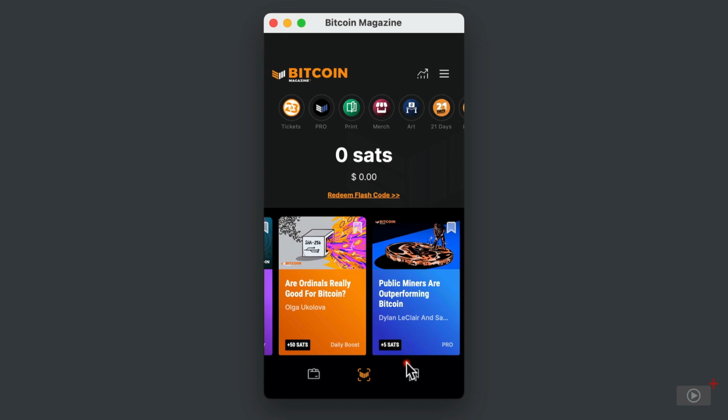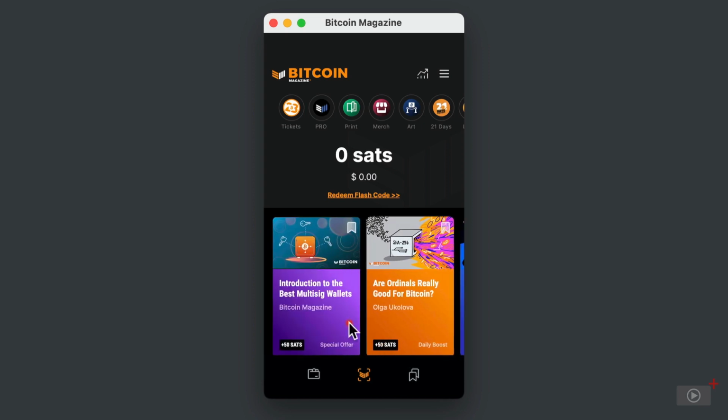If I scroll across, this one's 5 sats. They tend to have a daily 50 sats article, like a featured article. But all the other articles, I think you normally get 5 sats for them, which isn't a huge amount. But again, I'm just showing you this as a technology example. I don't really expect you to go ahead and sign up to Bitcoin Magazine. I just want to give you a first taste of how this works.